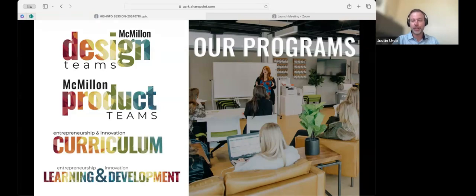A product team will be formed. They'll be able to work with development opportunities. They'll be able to test. They'll be able to build those product requirement documents, understand the user journey, and ultimately try to find an opportunity to get that to market. Sometimes going to market just doesn't mean starting a new company. It means actually taking that product, instituting it in an organization that we might be working with, creating innovation from within, more of an entrepreneurial environment than just an entrepreneurial one. And we're a proud space to be able to provide that within the McMillon Innovation Studio.